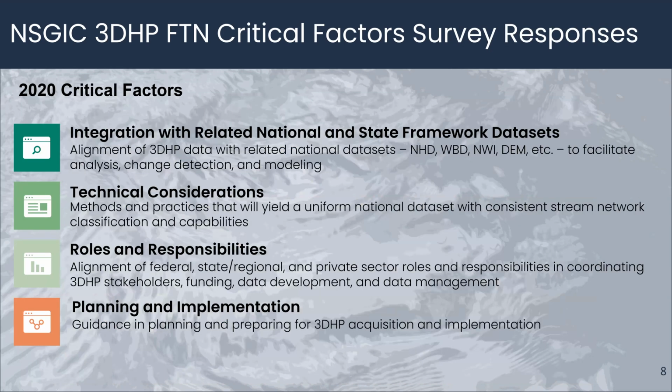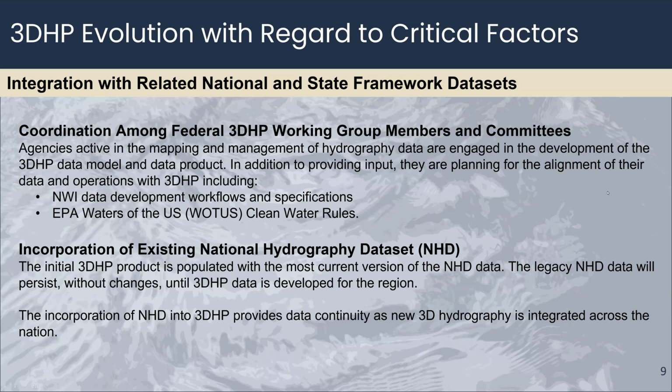When we did the initial survey, there were four main areas. Actually, there were five; I just combined two here. One was integration with the related national data sets, such as the NHD, the NWI, things like that, as well as integration with state framework data sets, how this was all going to work. There were technical considerations, exactly like what are the methods and practices that are going to get us towards this national data set. Who's going to do what, the roles and responsibilities. And then how do we plan and implement for these things? So again, those were the basic questions, and we're going to take a walk through some of these.